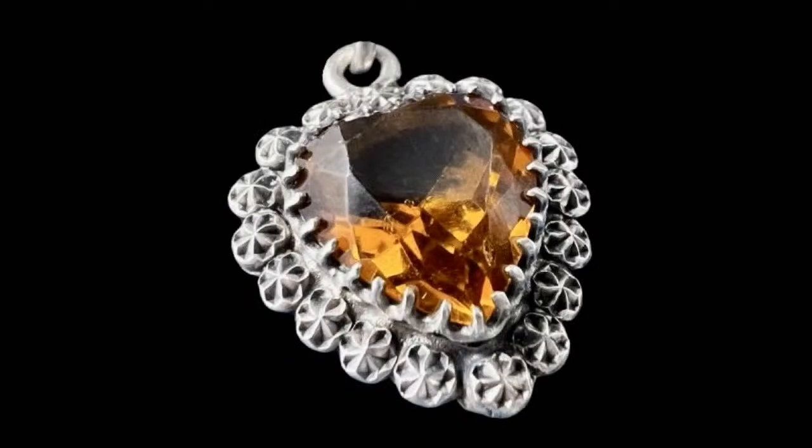Again, we have a very large example of a rosette in the center. We have a Charles Horner pendant, and this is a small little piece, and I will bring it up to show you in just a second so that you can see exactly how small it is, but it's zoomed in well to see his usage of rosettes.